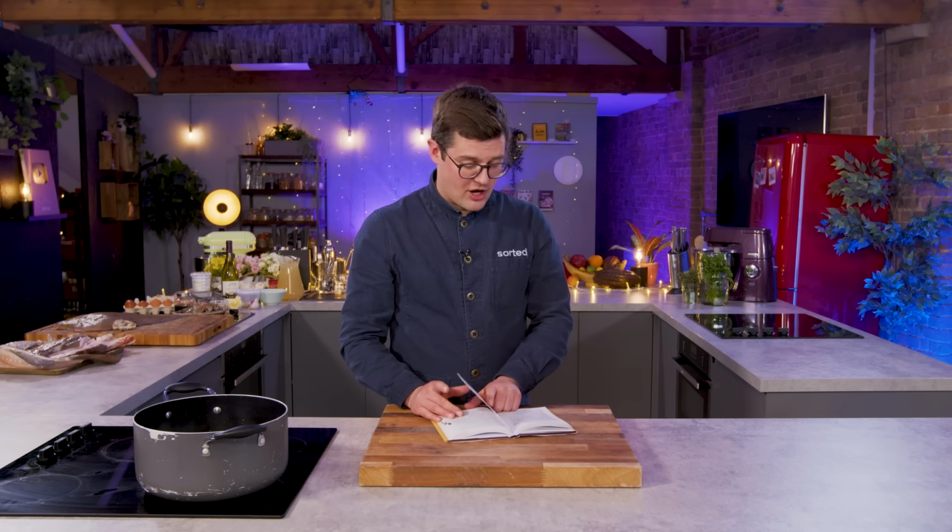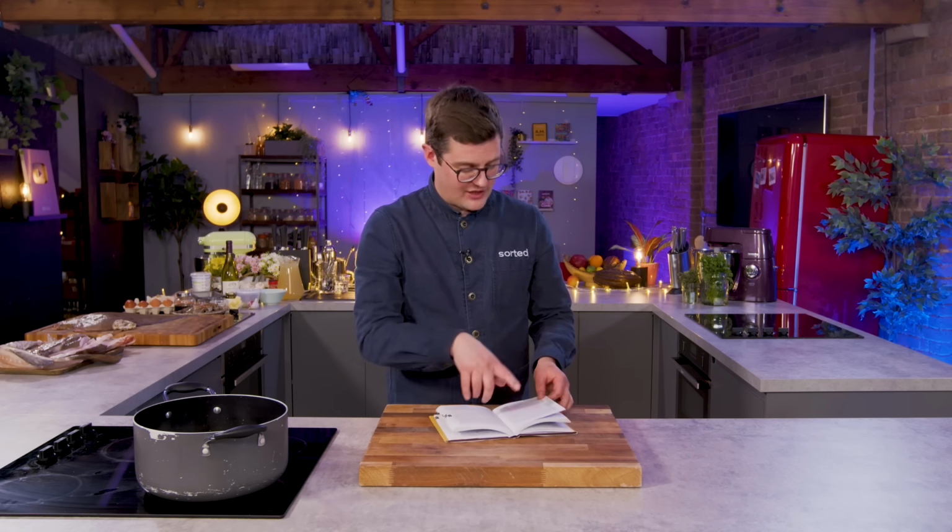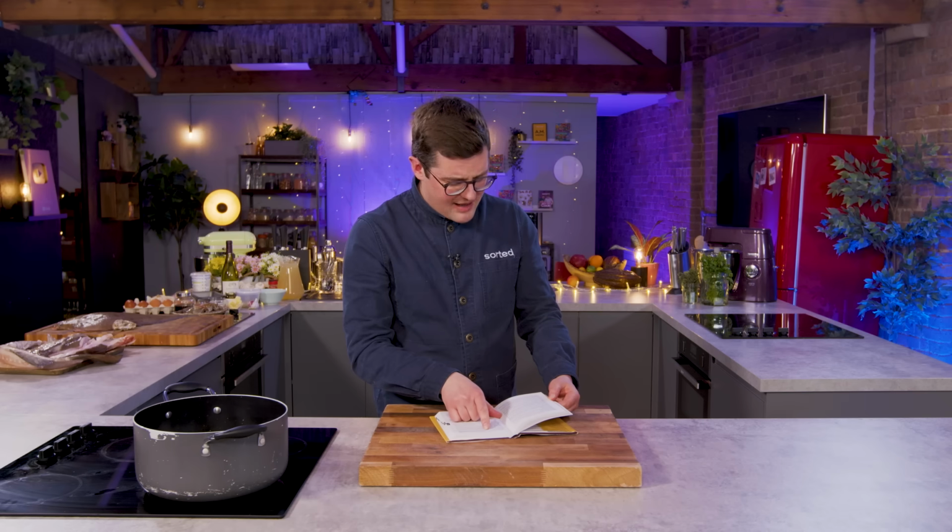Okay, we're in sole and fillets of. So this is a sole dish within the fish section. Daisies made with cooked turnips. What on earth is that?